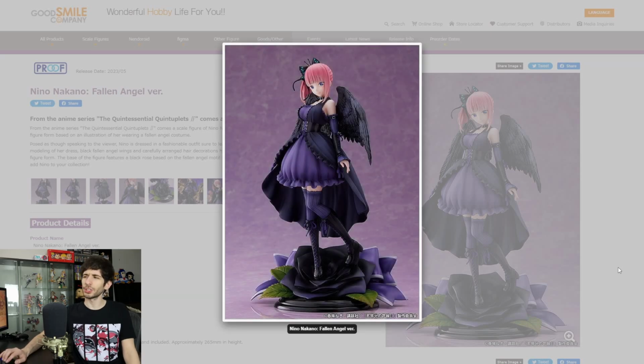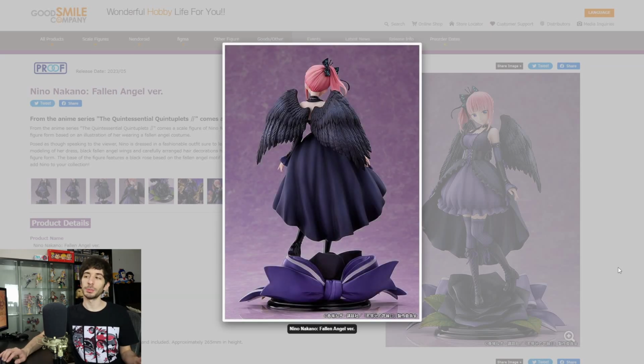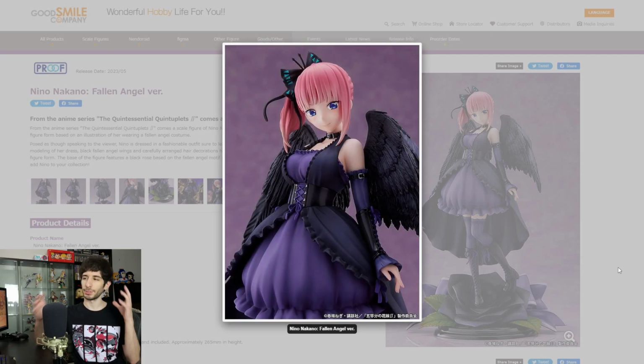But her face looks off to me. And maybe, again, it's because I'm used to the Date style figures, but there's something about this expression, something about her eyes, they seem a little bit smaller, that I'm just not immediately thinking about Nino with this one. If it wasn't for the style of her hair and the ribbon, maybe I would think it's a different character. I don't know, maybe I'm being a little too hard on this one, but that's just the way I feel right now.